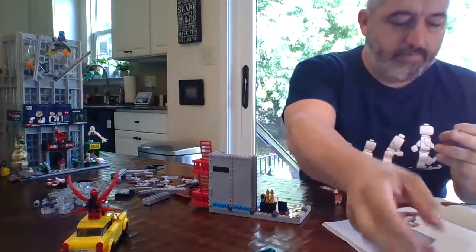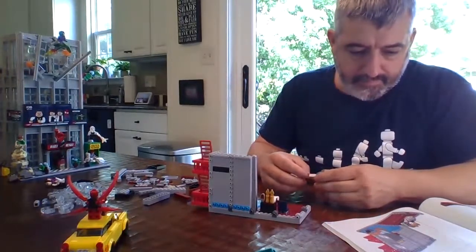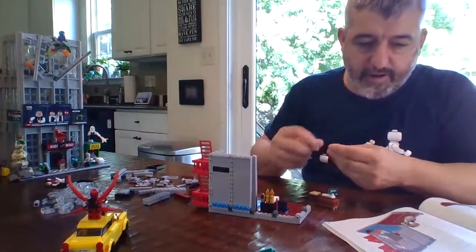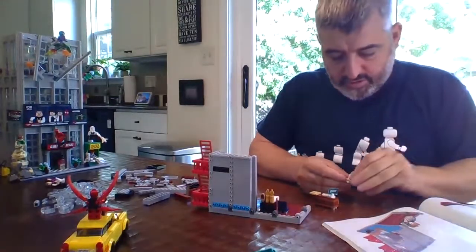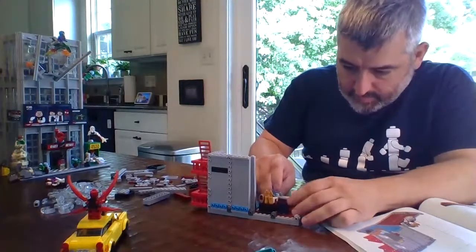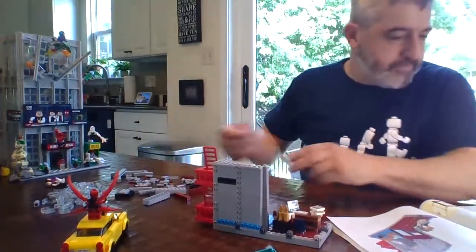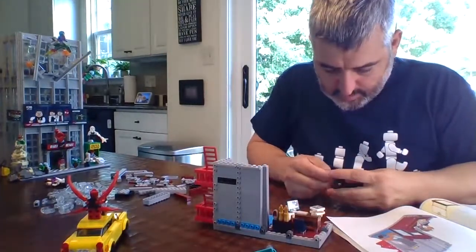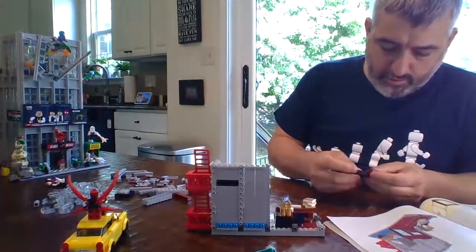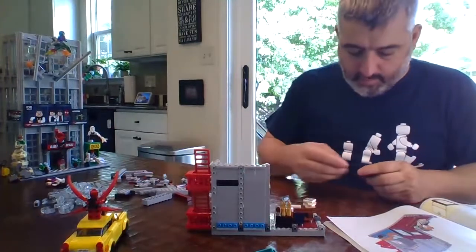Another sticker. Oh, yeah. And on this sticker, Peter Parker just found out he's fired. Oh, he just sent the email to Peter Parker that he's fired. All right, here, and then this is the reward. All right, moving right along. Let's see. Right there. 1, 2. And a 1x4 top.